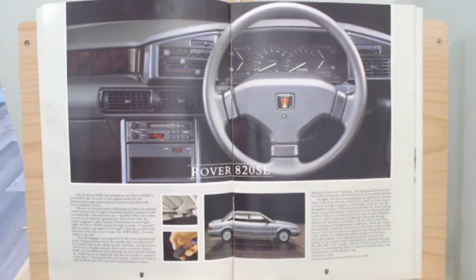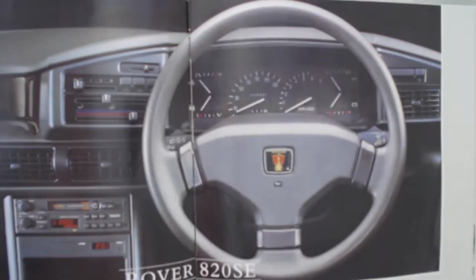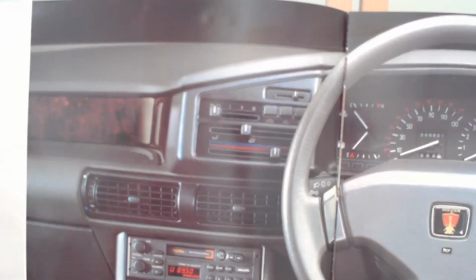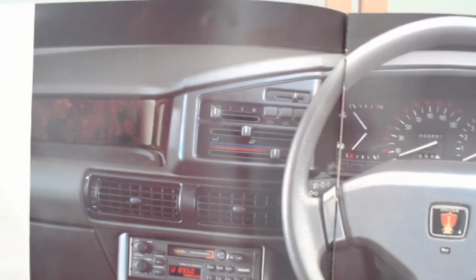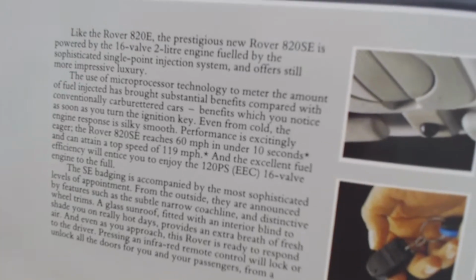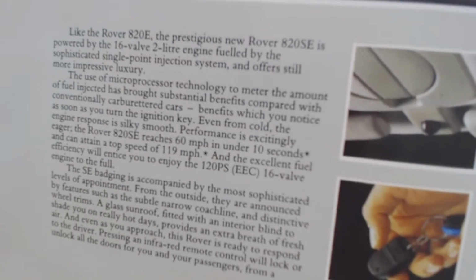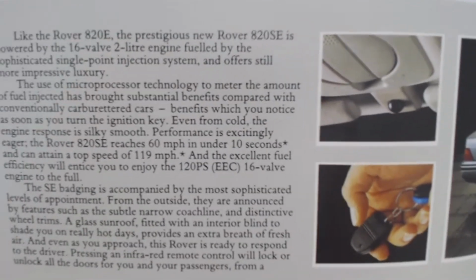A nicer view of the interior though, so let's have a closer look at that and then some of the text. So a very logically laid out dashboard. I think certainly these slopes identified these 800 series dashboards, and we've got a little bit of wood trim coming in now, haven't we? Now let's move down and have a look at some of this text, if I can get it all in there. There we go. Sorry it's a bit slopey. I'll try and fix that a little bit for you.